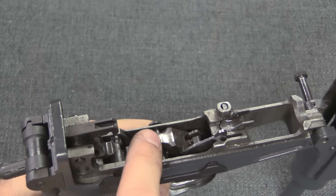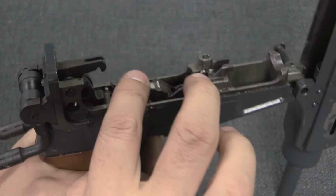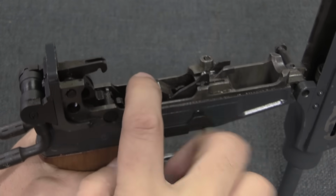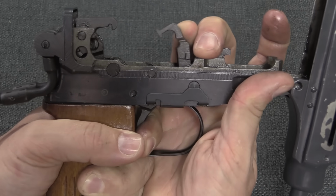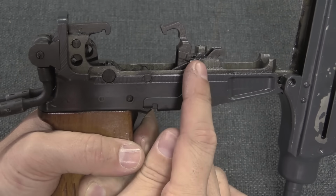And then you don't want the hammer to fall before the bolt is all the way in battery. So that's why you have this little guy. When the bolt goes forward, it's going to depress this. Let's see if I do it from this side. Once that goes down, that acts as, think of this as a secondary trigger.